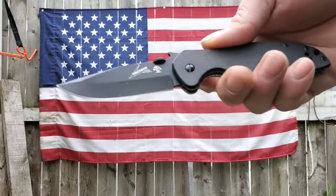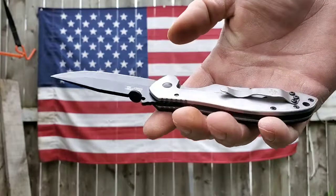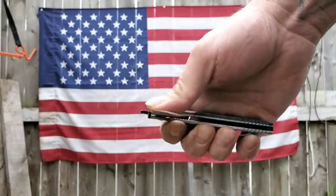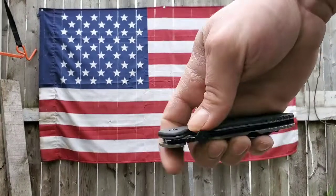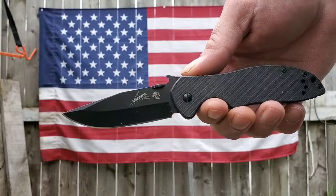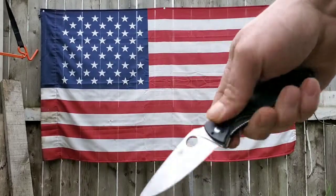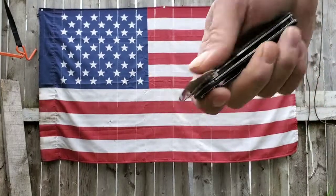Another Kershaw design with the wave feature. Frame lock. It's a good blade. Out of pocket, man, I'm telling you. Fast. Budget Spyderco. It's the Tenacious. Sweet blade. Holds a nice edge.